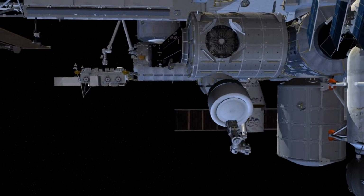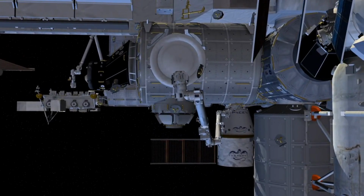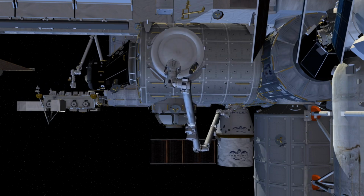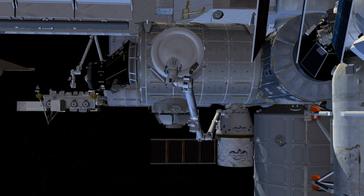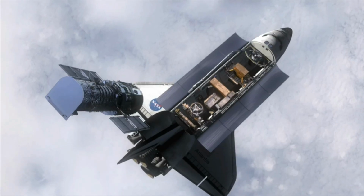Orbiting Earth at a speed of about 28,000 kilometers per hour, the ISS completes one orbit roughly every 90 minutes. This means the crew experiences 16 sunrises and sunsets each day. Imagine that view. Maintenance and upgrades are a constant necessity on the ISS.